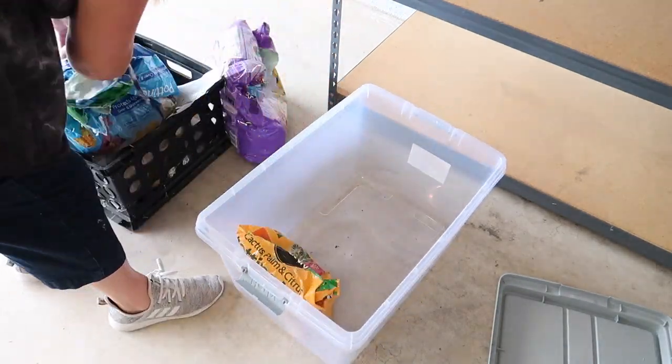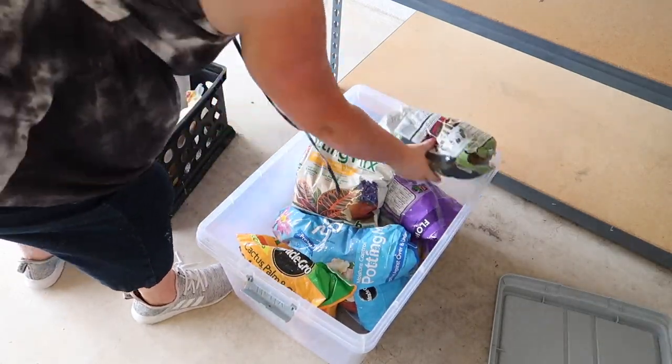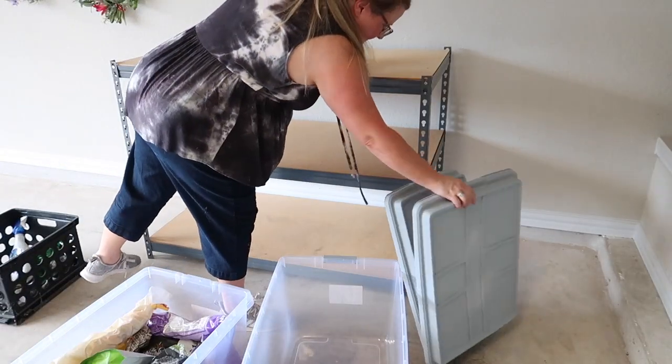I decided to use these two clear containers on the bottom shelf. I like the tops to help keep the spiders out of the soils and things.